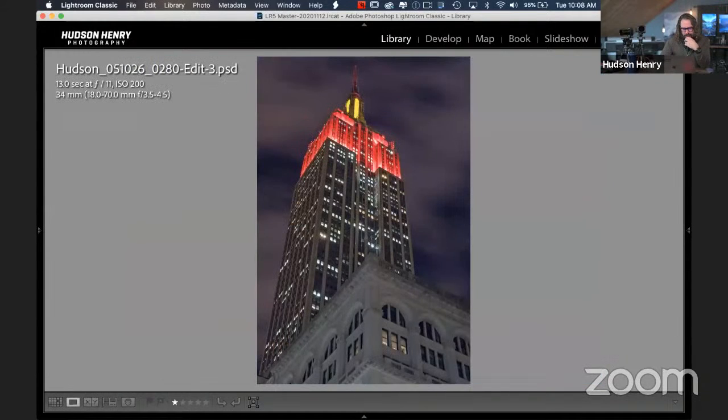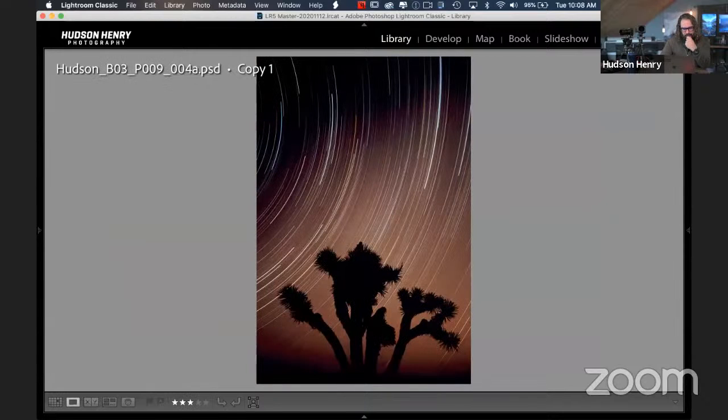Then on my travels, this is back in 2005, you see clouds moving fast through the city. And I thought, I wonder if I set up and capture for 13 seconds, how that's going to look. You get that kind of surreal look where the building's sharp and the clouds are flowing through.